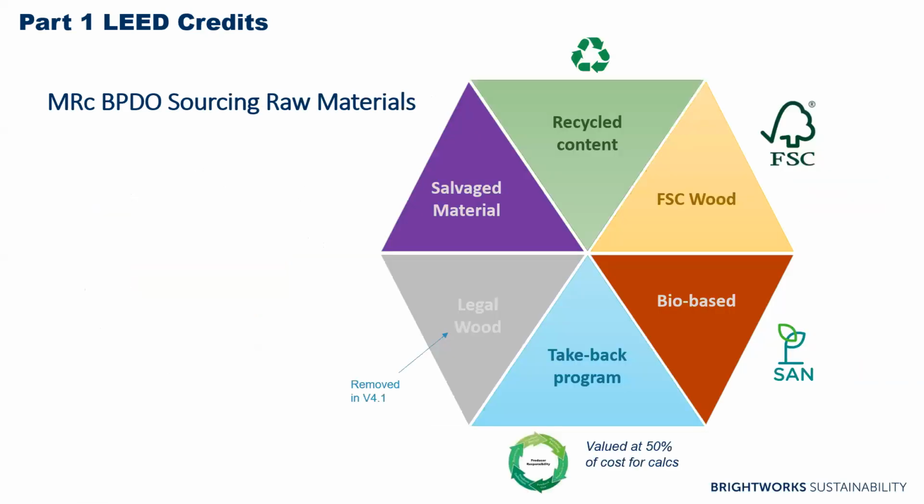And then the final credit from Part 1, the sourcing of raw materials credit, focuses on salvaged material, recycled content, FSC certified wood products, certified bio-based products, and purchasing products that have a take-back program. In version 4, there was also an option around legal wood, but that's been removed in version 4.1. And that's my quick recap of Part 1. If there are any questions, I can take them. Otherwise, we'll move on to Part 2 credits.